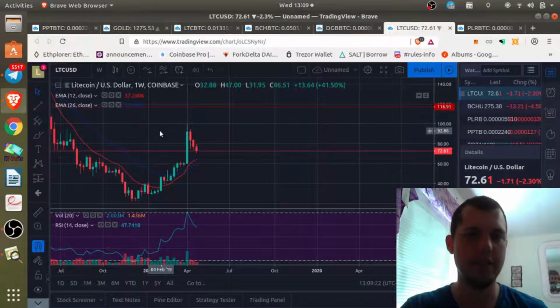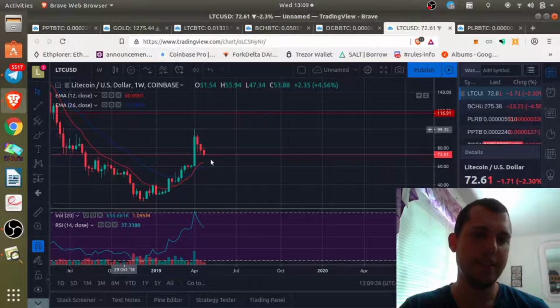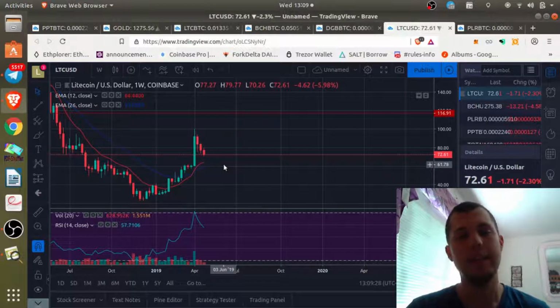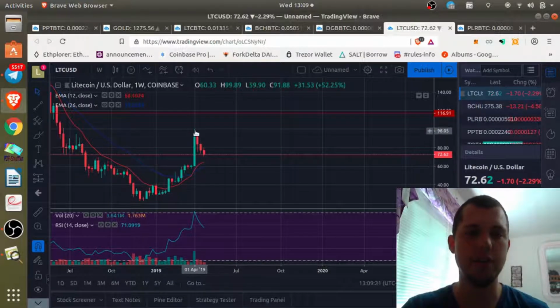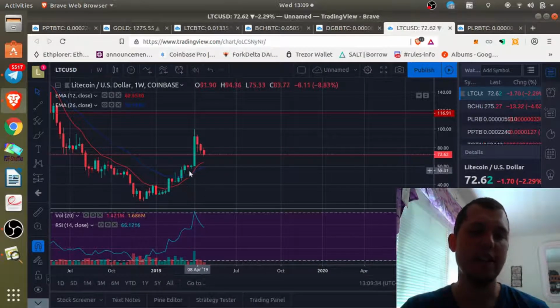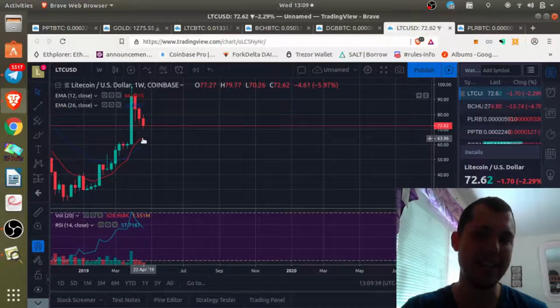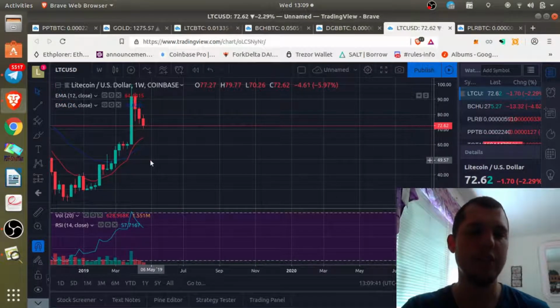TradingView's been a little slow today. Okay. So as we can see, we're basically consolidating on the weekly. We touched about $100, and now we are consolidating. We did get a cross of the exponential moving averages, and then what we're looking for is probably going to backtest the 12 EMA.